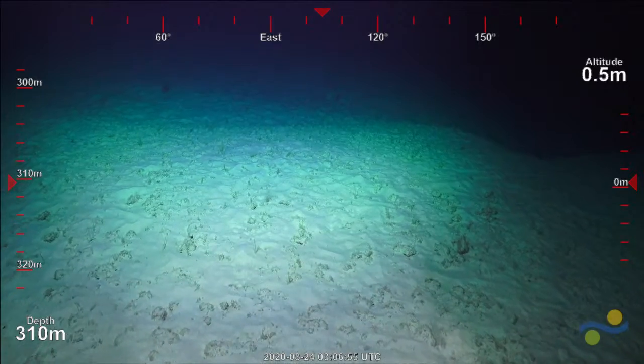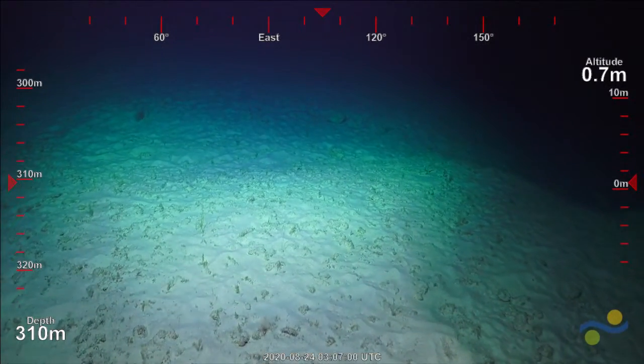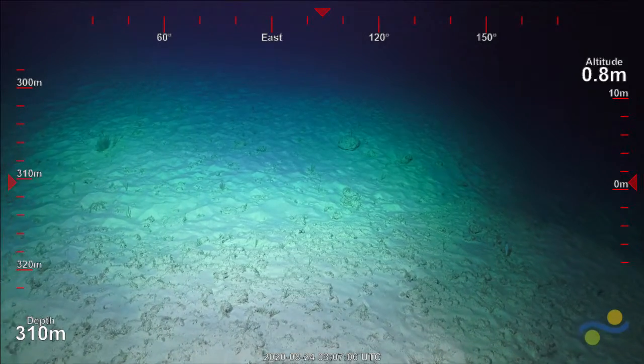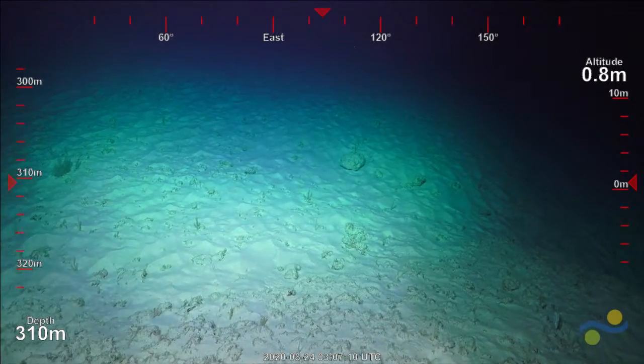Lots of corals in this area. Anywhere you stop, you'll find small corals, just a centimeter or two high in some cases. So we're about a meter off the bottom at the moment. But it's easy to miss even the small stuff.